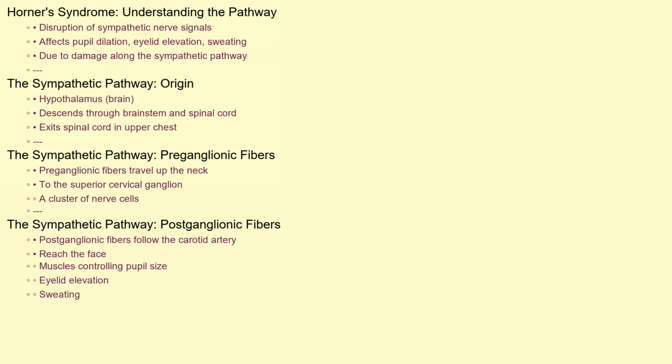Damage at any point along this pathway disrupts the nerve signals that normally cause the pupil to dilate, the eyelid to fully open, and the skin on the face to sweat. This disruption leads to the characteristic signs of Horner's syndrome.